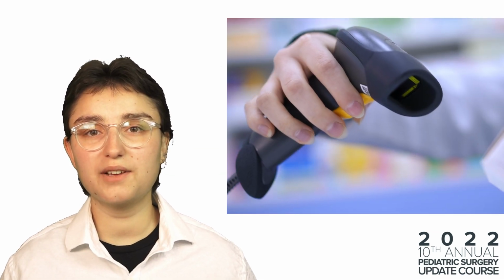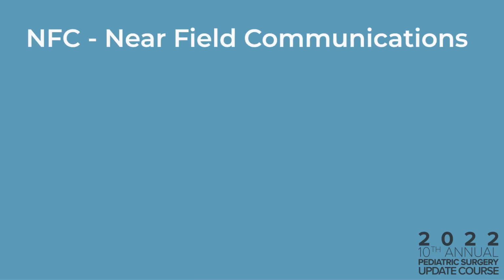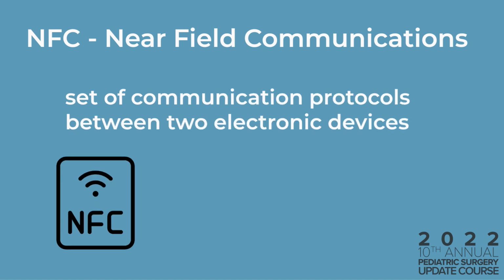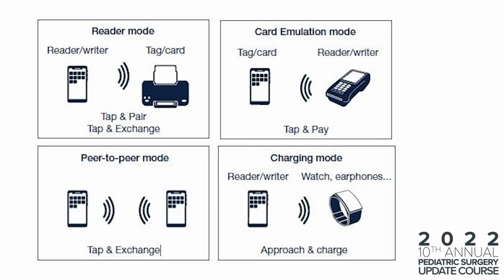And with the RFID layer, hospital staff can use NFC to read the badge without ever having to lift the patient's sleeve. Let's not confuse it with the popular term NFTs. NFC stands for Near Field Communications, and it's a set of communication protocols that enables communication between two electronic devices. Unlike Wi-Fi or Bluetooth, NFC interaction is limited to an extremely short range, a distance of 4 centimeters or an inch and a half or less.